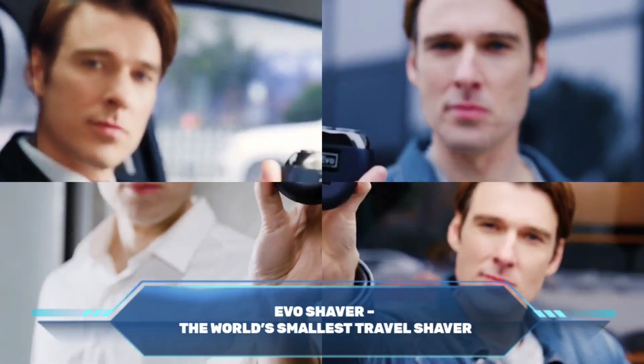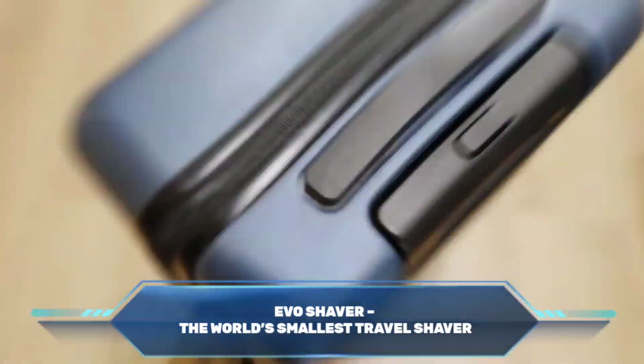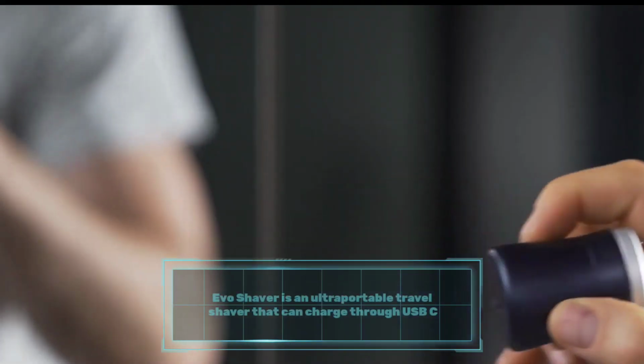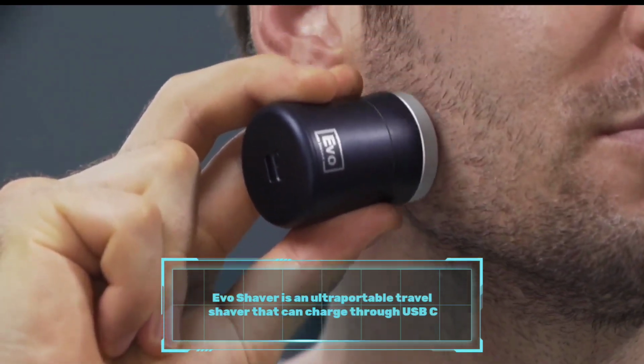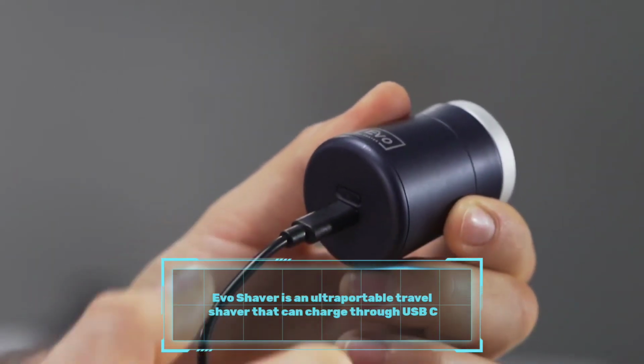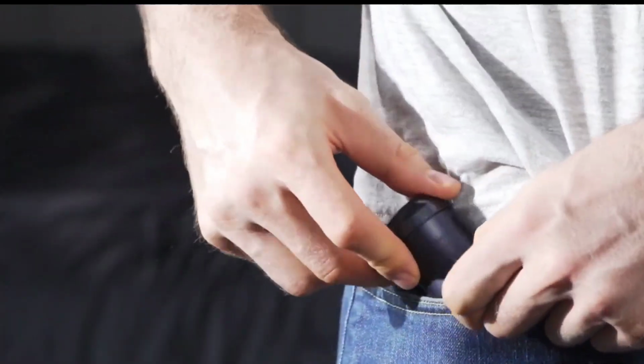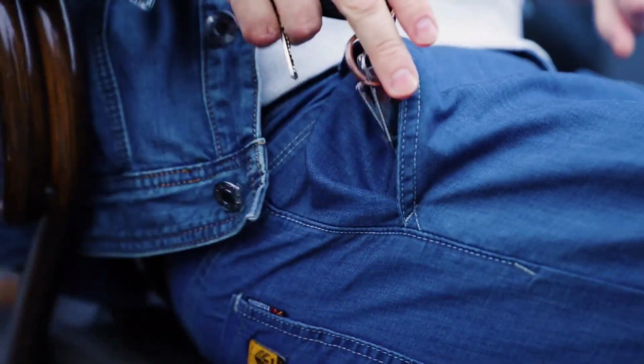Number 1. Evo Shaver, the world's smallest travel shaver. Are you always on the move? This widget is for you. Evo Shaver is an ultra portable travel shaver that can charge through USB-C. The Evo Shaver is one of the most diminutive travel shavers in demand. You will love this portative shaver due to its size. You can keep it in your backpack, pocket or handbag and take it with you.